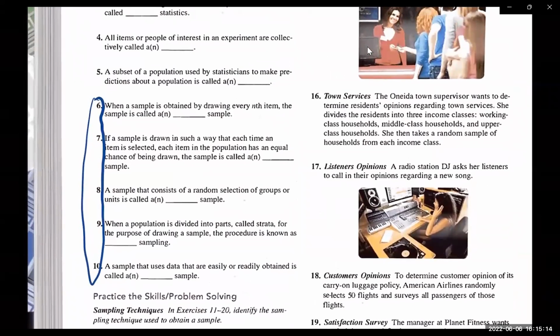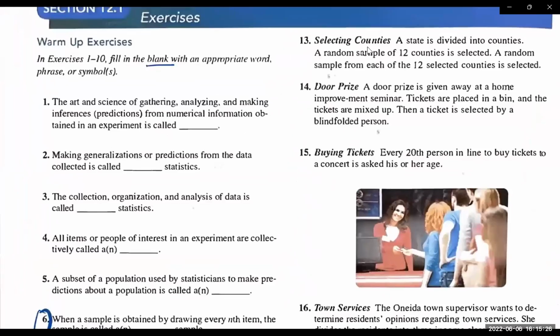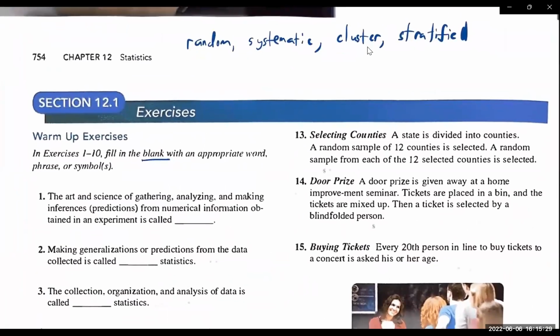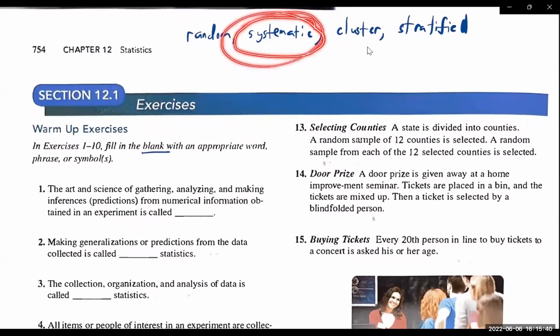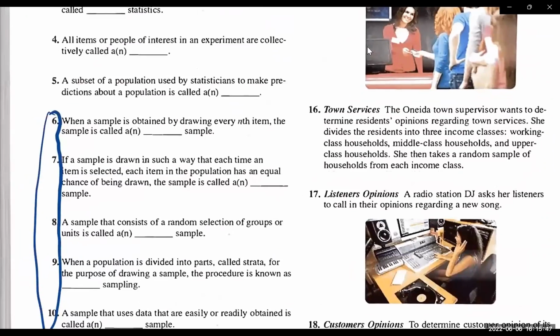So let's look at the first one, number 6. When a sample is obtained by drawing every nth item, the sample is called a blank sample. Which of these would it be if you're taking every nth one? Like every 10th or every 5th or every 3rd person. That's called systematic. So that one is systematic.